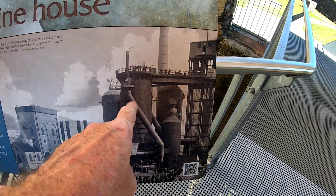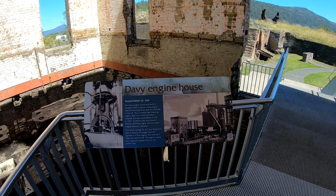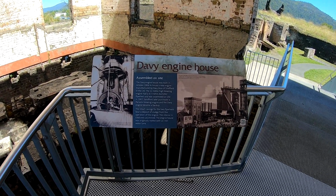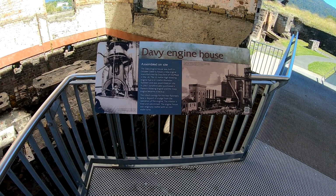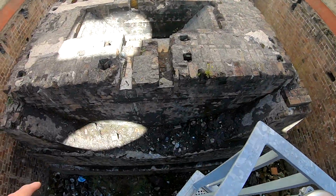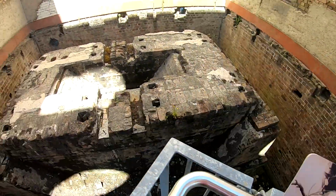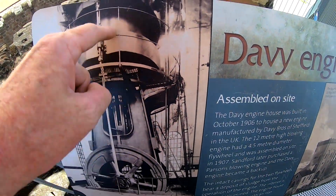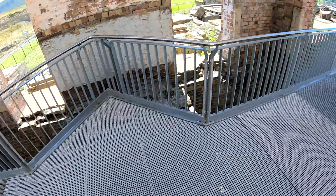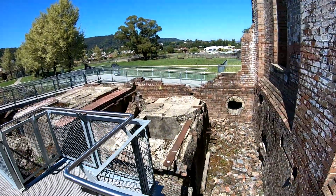And now your blast furnaces, which were over here, which we'll go and have a look at. It was built in 1906, 12 metre high. Doesn't say how much horsepower it was. It was big. See where the wheel was? There. It was here. And there was the crank to the piston. So that would have been there. Interesting. Oh, he's up in the air again. Or is he? Has he crashed again?